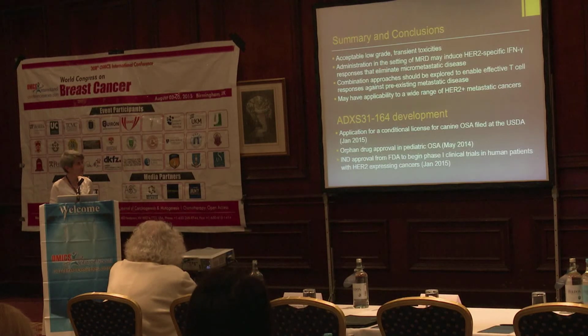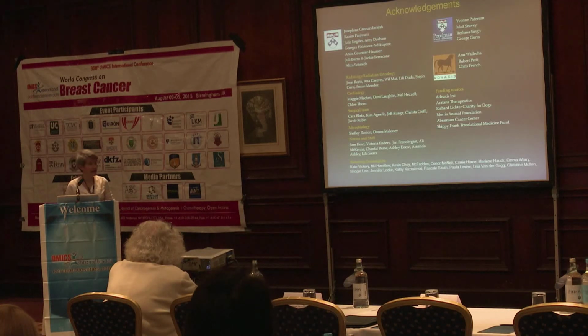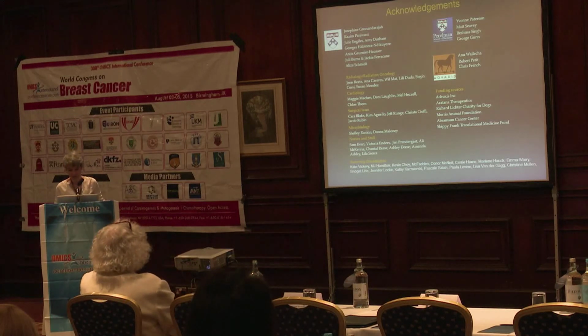And then the development of this, there is actually a conditional license that we hope will be approved for dogs next year. So this will get out onto the market for veterinary usage. Orphan drug approval for this vaccine in pediatric osteosarcoma was achieved in May of 2014. And then the IND, as Yvonne stated, to begin phase 1 clinical trials. And with that, I think Yvonne and I are going to take questions.